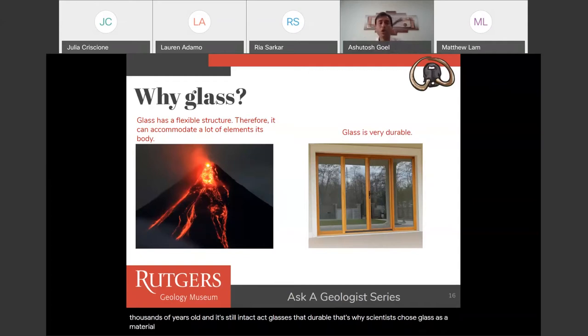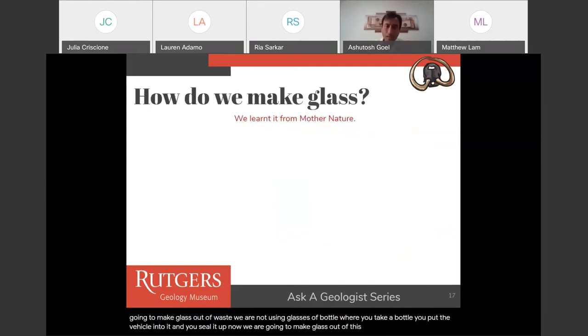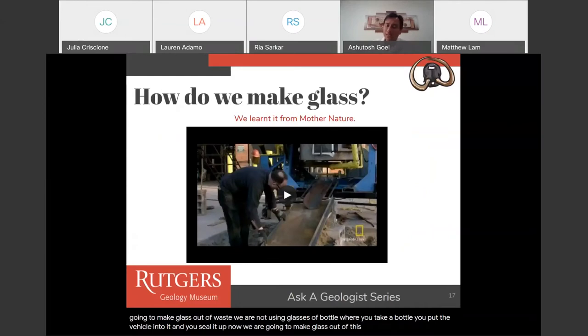Now, we are not going to put waste into glass. We are going to make glass out of waste. We are not using glass as a bottle where you take a bottle, you put the waste into it and you seal it up. No, we are going to make glass out of waste. How do we make glass? Well, we learned it from Mother Nature. And I'll just show you a video over here.